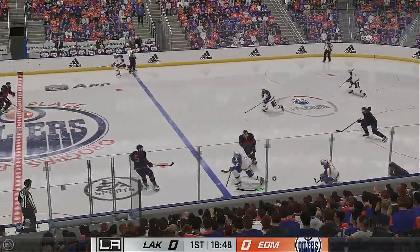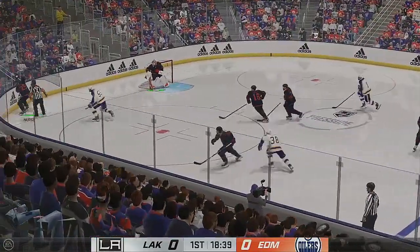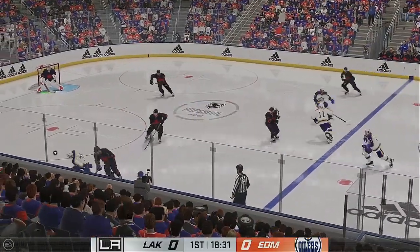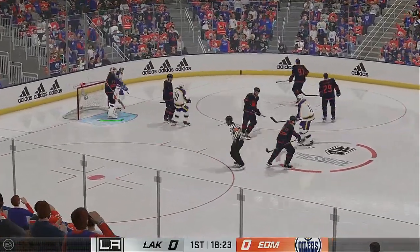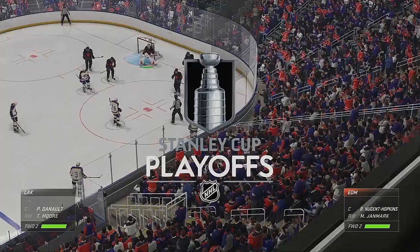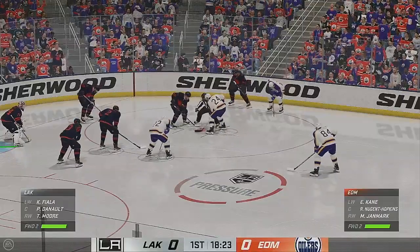Slides the puck across to Kopitar. Sends it in deep. The Oilers scoop it up along the boards. And down he goes as the puck goes free. Big play inside the defensive zone. There's the whistle. We'll get a face-off after the goalie covers up. Lots of hockey left to be played in this period. We're still scoreless.